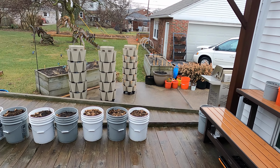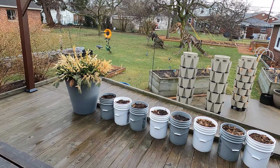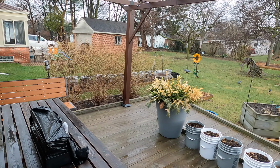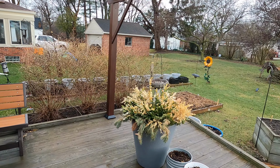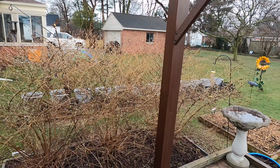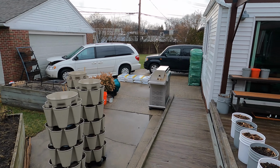Now, the table on the right is where I usually keep fresh herbs because it's so near the kitchen. And I have an array of buckets here, 5-gallon buckets, that I have traditionally grown peppers in. I'm not sure what I'm going to do this year. This is a very large self-watering pot at the end that I usually have flowers in, but it has some Christmas evergreens in it. And yes, those are dinosaurs out there. We'll get to those in a minute.